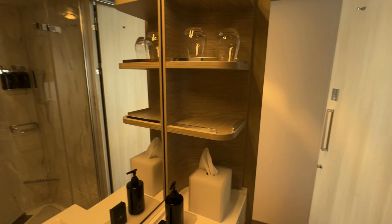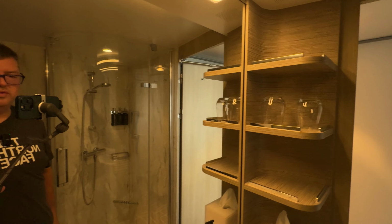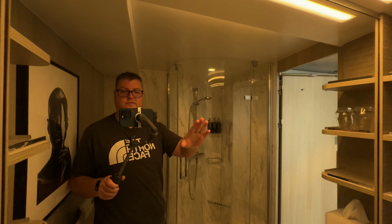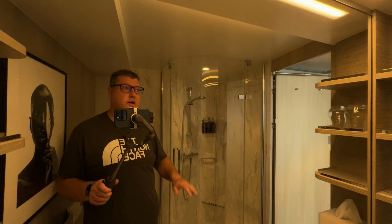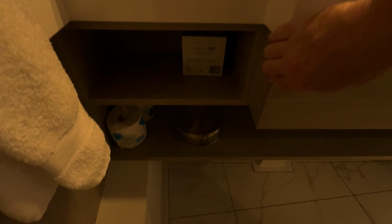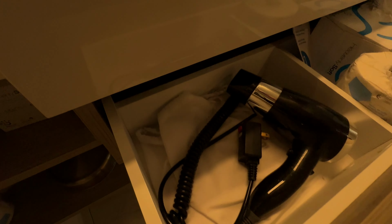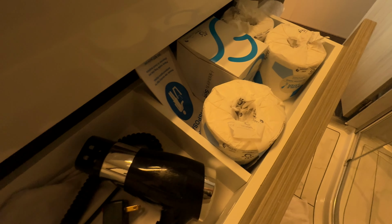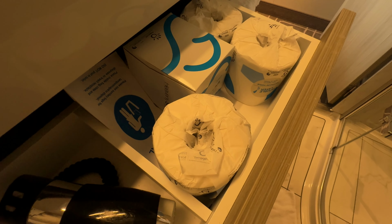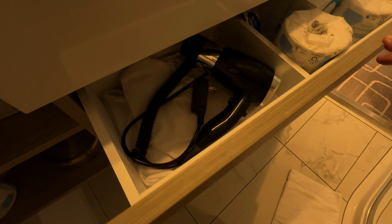Here we go on the other side. Some more glasses and some more shelving. A really nice size mirror. I wouldn't say full length mirror, but a really nice size mirror nonetheless. And then down below, on this side, you've got extra toilet paper and tissues and a trash can. Also in here is going to be some more extra amenities, more toilet paper, trash, and this is also where you're going to find your blow dryer.